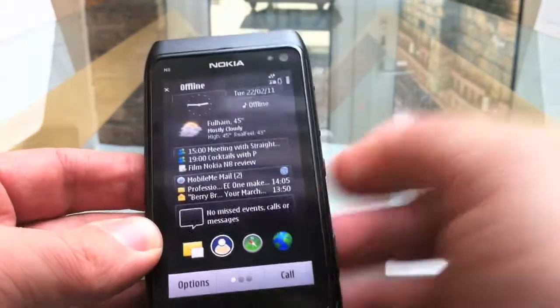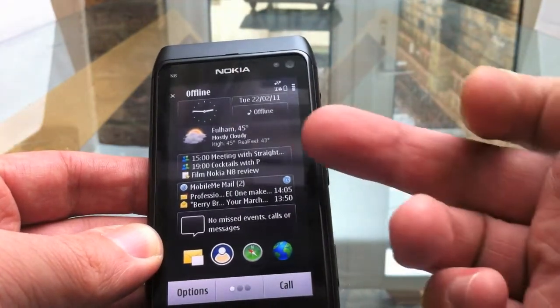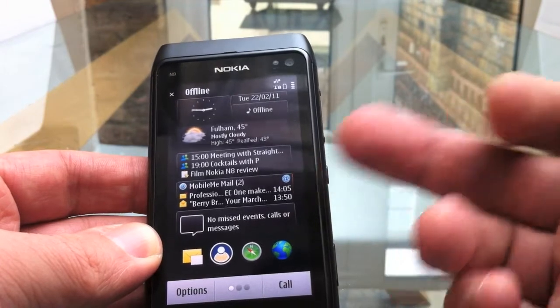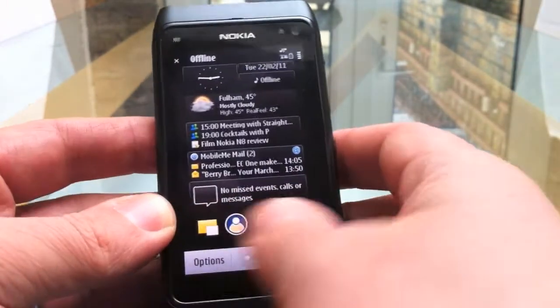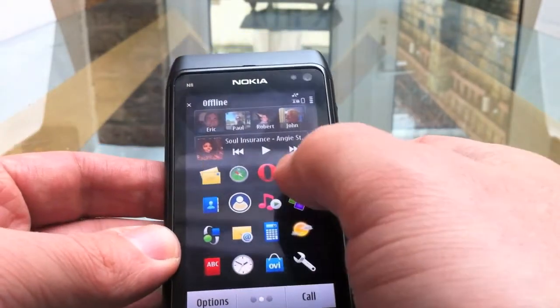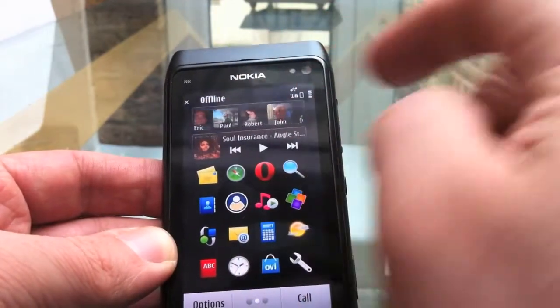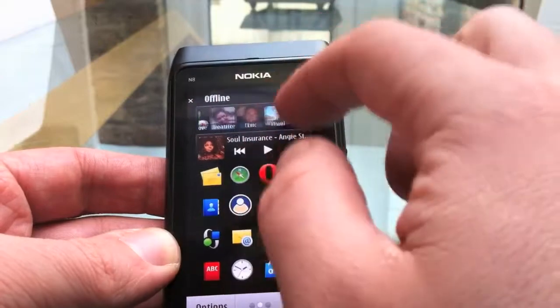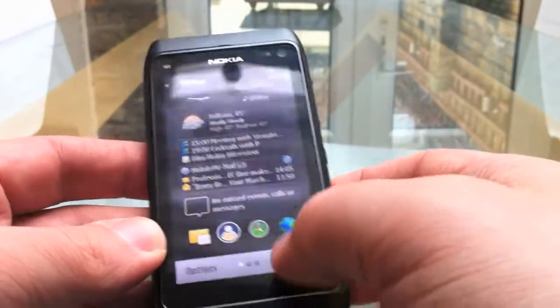So, for instance, this is my main home screen. I've got today's current weather, I've got upcoming meetings, I've got my latest emails, I've got any missed events, calls, and I've got shortcuts to my most often used applications. Next home screen, more shortcuts, controls for the MP3 player, and this lovely little carousel thing is favorite contact.